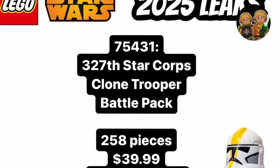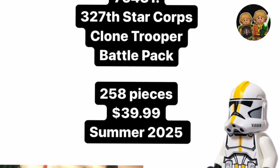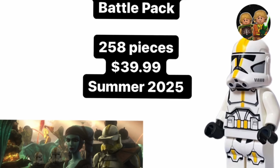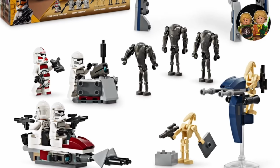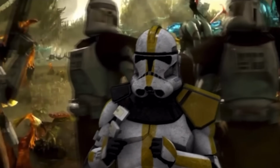Moving on to a big summer heater battle pack now with set 75431, a 327th Star Corps battle pack with 258 pieces, a retail price of $40 and a release date of August 1st. It will include 7 minifigures with 3 super battle droids and 4 327th clone troopers. As for the builds, it will feature a dwarf spider droid and an AT-RT clone walker for the Republic.